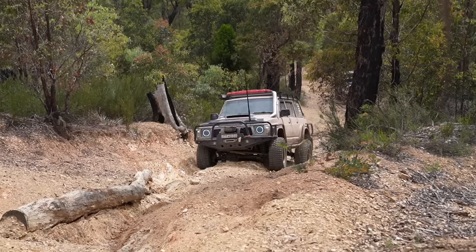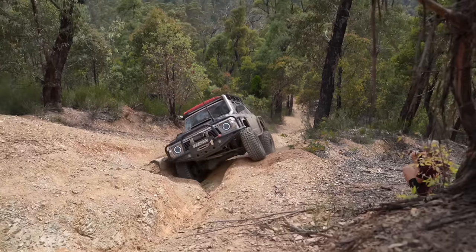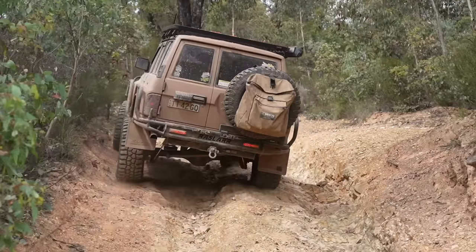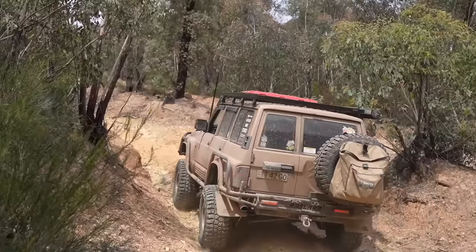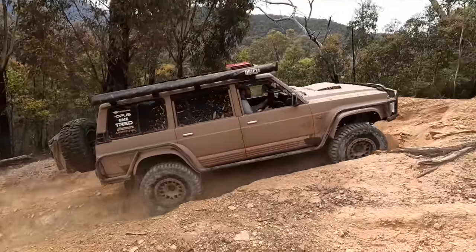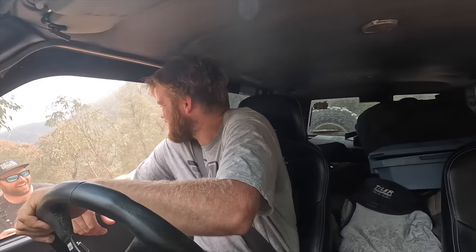Both logs in. I'm just gonna commit through this spot. On the high line here, the straddle. First section done. That wasn't too bad, I'm just all nervous this morning. Lift on that. Yeah, I just grabbed second and buried the diffs and went for it.